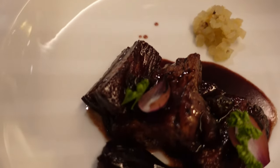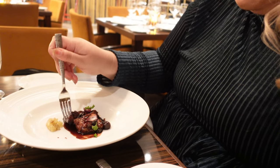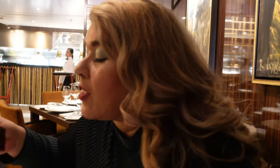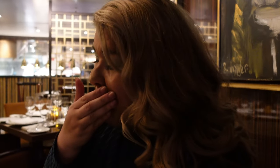So I had to start off with the pork belly. I swear, if I see pork belly on the menu, I always end up wanting it. And this looks delicious. Let's give it a try. The sauce on it is so good. It's kind of like a wine-soaked sauce. It's really, really good. The pork belly is super soft, I love it. I can't wait to try more stuff.